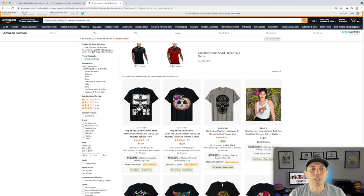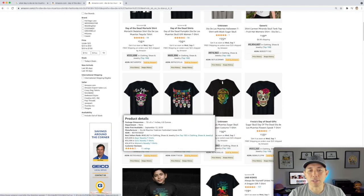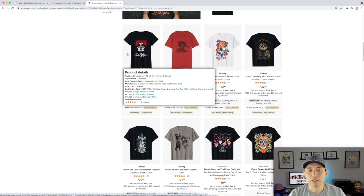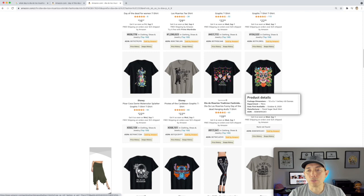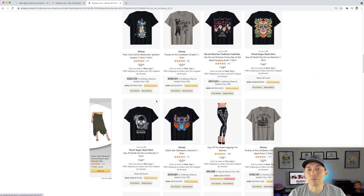I also typed in Dia de los Muertos t-shirt. You can do that, and some different results here. Some of them are the same, but you can see this one says La Jefa. Just some nice flower patterns and things like that here. Draw it in your own style, you know. Draw it with your own flowers and things like that. You don't actually have to do a skull all the time. It could be, well, this one has a dog because it's Disney, I think it's from Coco, yep. But you could do, you know, maybe a dog or a cat that has a sugar skull.